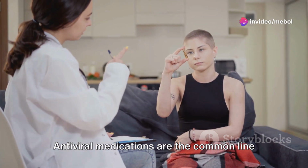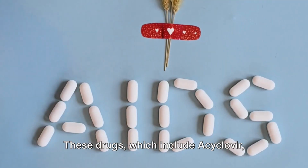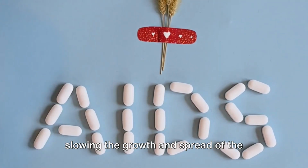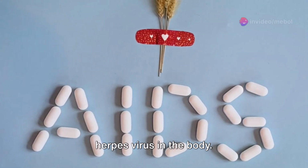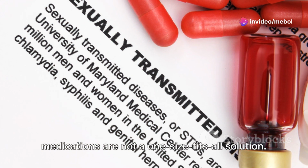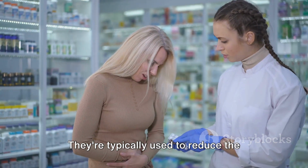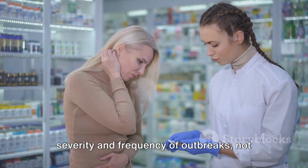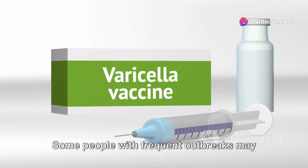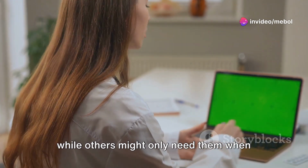Antiviral medications are the common line of treatment. These drugs, which include acyclovir, famciclovir, and valacyclovir, work by slowing the growth and spread of the herpes virus in the body. But it's important to remember that these medications are not a one-size-fits-all solution. They're typically used to reduce the severity and frequency of outbreaks, not to eliminate the virus. Some people with frequent outbreaks may need to take these medications daily, while others might only need them when symptoms appear.